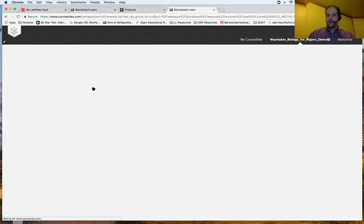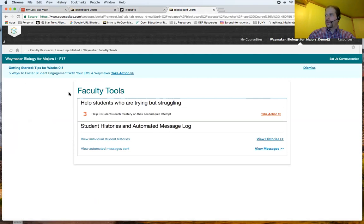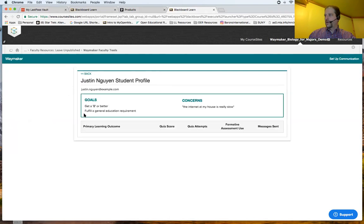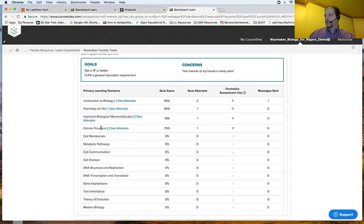And go to faculty tools. And you can see it's indicating there are three students who are struggling right now on the course. That's based on the analytics that's running behind the scenes. You can go and see which students those are. I can click on the student and get a more detailed view of what they're doing and where they're struggling.